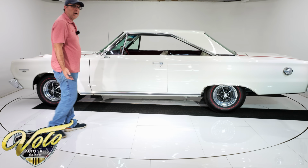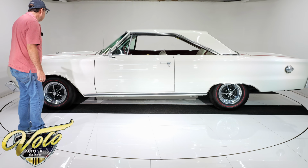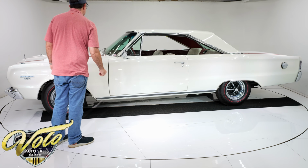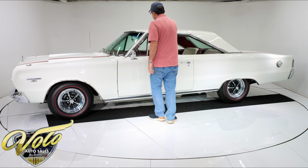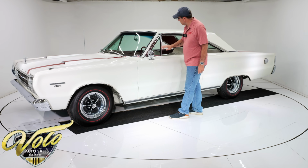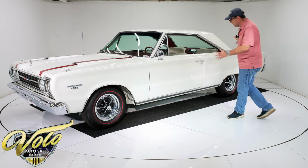Repainted its original white color. It's smooth like glass, every inch of it. The door jambs even are the same. Now all the stainless trim is polished. The windshield looks new. The mirror and all the sparkly stuff looks great.